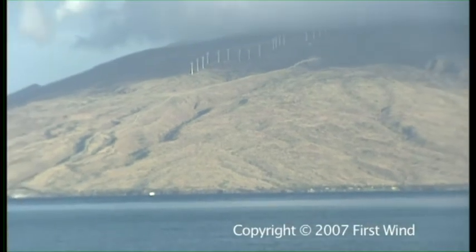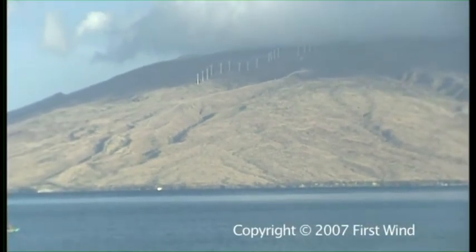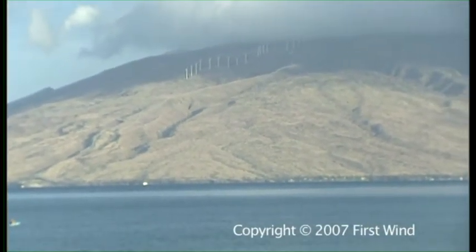And our company in particular, we've been trying to develop the wind project on the island of Molokai. We've actually been working with the community there since 2007, so almost 4 years now. We are somewhat at a stalemate, if you will, right now. We're not able to secure the land area necessary for the wind project, but we are still working with the community to see what can be done there.